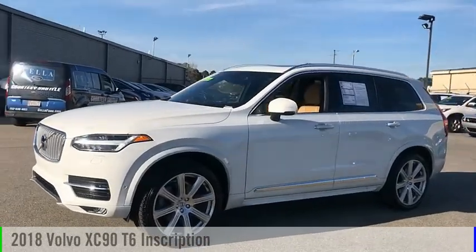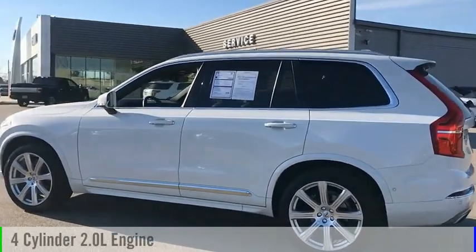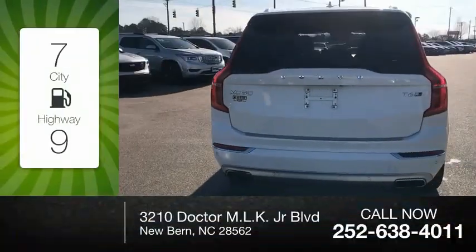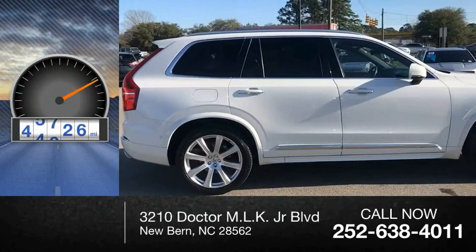You are going to love the 2018 XC90. This vehicle is powered by an all-wheel drive, 4-cylinder, 2.0-liter engine and comes with an 8-speed automatic transmission. Great fuel efficiency saves you money by requiring fewer trips to the gas station. This vehicle has less than 90,000 miles.